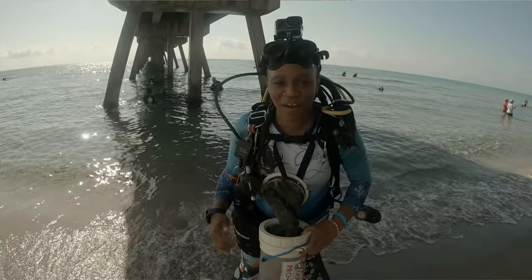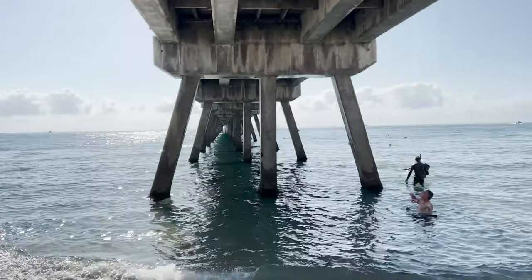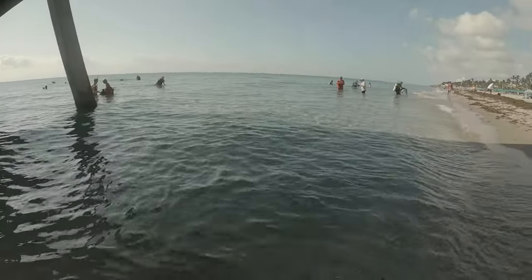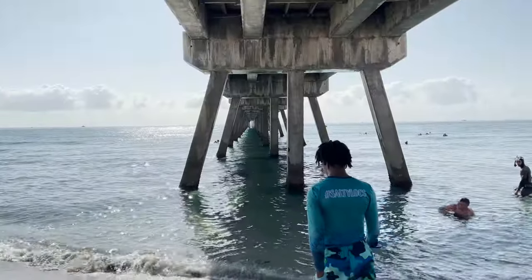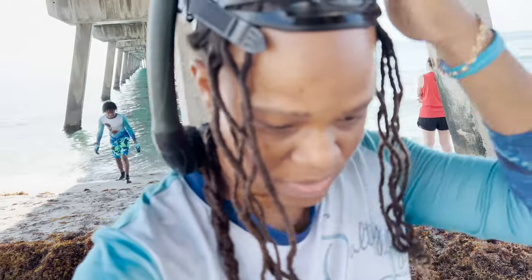All right, guys, we're here at the Deerfield Beach Pier, getting ready to go in to do the cleanup. Water is looking great. It's a nice and flat day. There were already a bunch of guys in the water and came out already. We're gonna head out and see what we can grab. Get out as much trash as possible. We had to walk down the sand, so I'm a little tired, but we're gonna go ahead and get in there now.